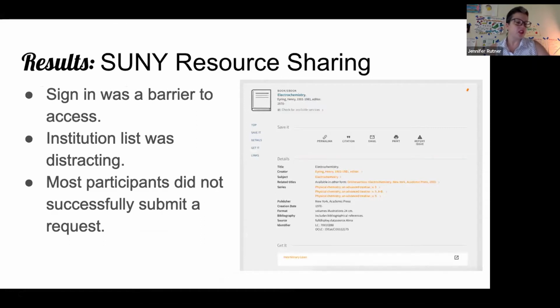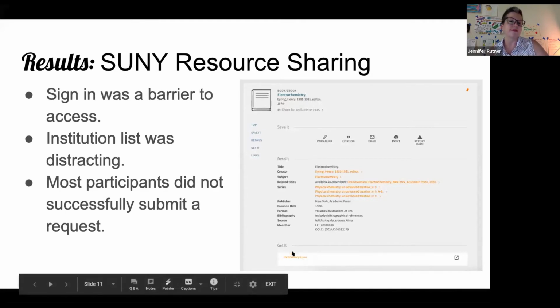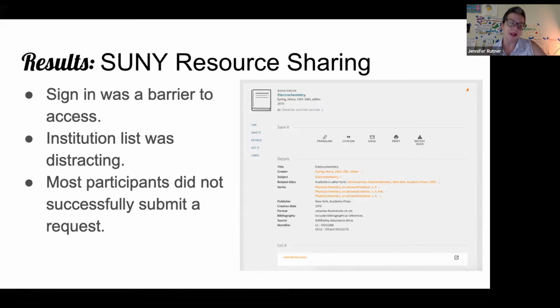So placing a SUNY resource share request was the task that presented the most challenges for participants. Each participant started on the same record, which is the one that we see here, and was asked how they would get a physical copy of the item. We've turned off the SUNY resource share option since that service isn't available during remote access. So the screenshot is not accurate to what the participants were using. 2 participants were successful in placing requests, but one actually had a cheat, as the previous student who had participated in the usability test was still signed into their account. So this removed the need to navigate the sign-in step of the process.